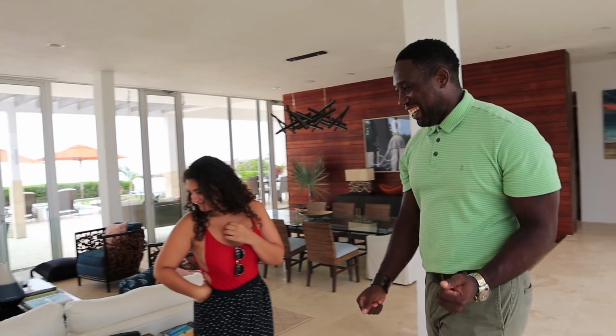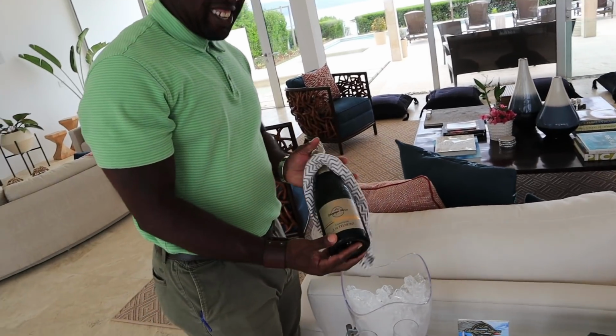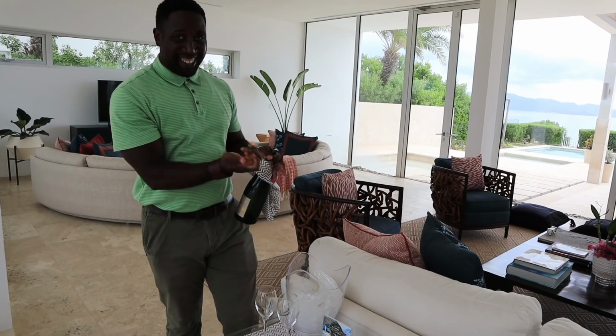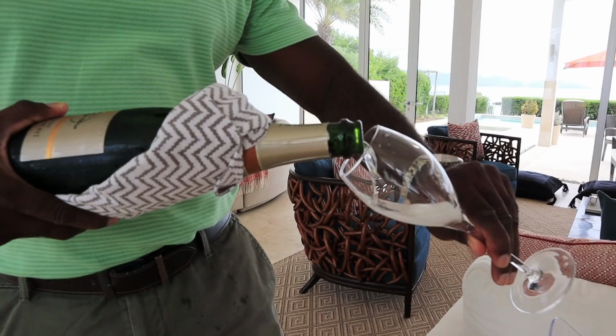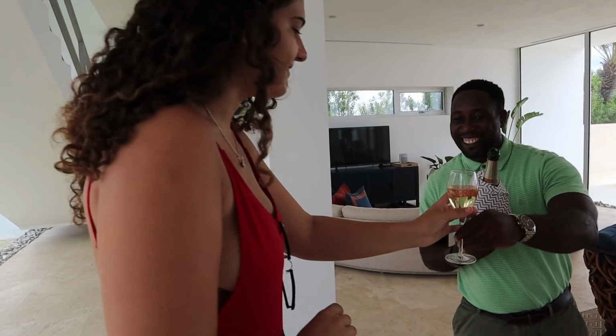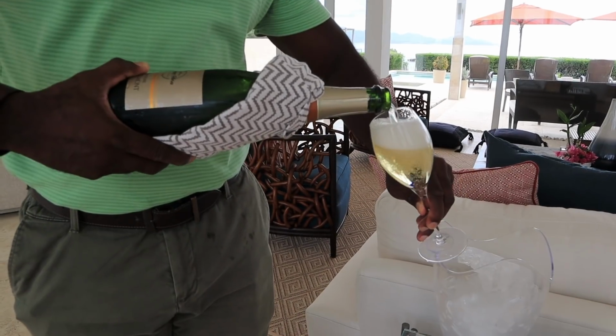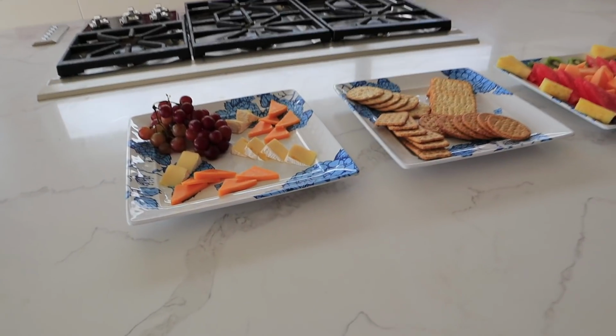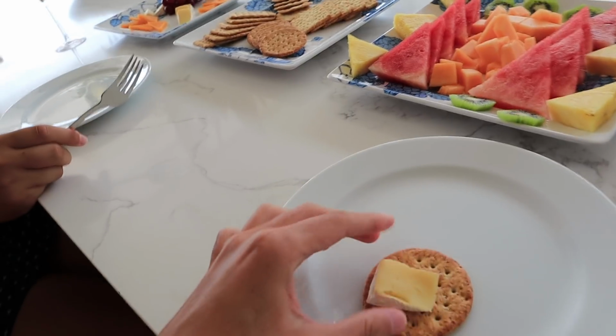You have to have your champagne. And it says Champagne Shores on it. Woo! Oh, I got it. Fresh, thank you. Cheers, Louise! I think it's brie cheese.